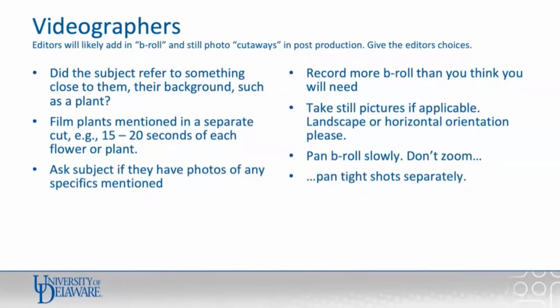And pan your tight shots separately. You can always zoom in on a shot and pan across in editing. So if you feel more comfortable to just leave your camera be and get a minute or so of film, that's acceptable as well. You can always add some movement in a little bit later in the editing process.